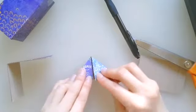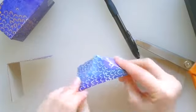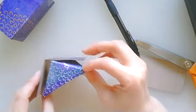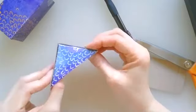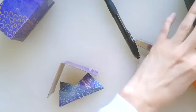So I took that rectangle and folded it down. And that makes a triangle. Now I can fit my triangle inside of there. And it makes a roof shape.